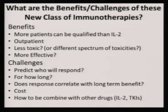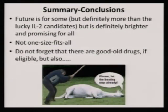And how do we combine these drugs with other drugs? I intentionally did not address that because I would wait for you to ask your questions in the panel discussion. My summary and conclusion is that the future is for some, but definitely more than the lucky IL-2 candidates. You shouldn't feel privileged, because most of you will be candidates for both of these drugs, pembrolizumab alone or in combination with ipilimumab.